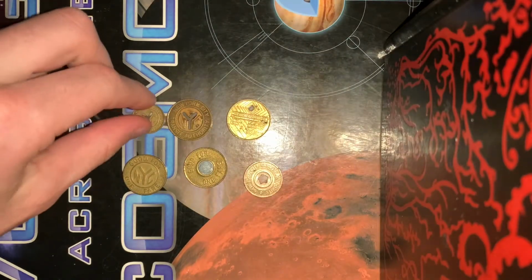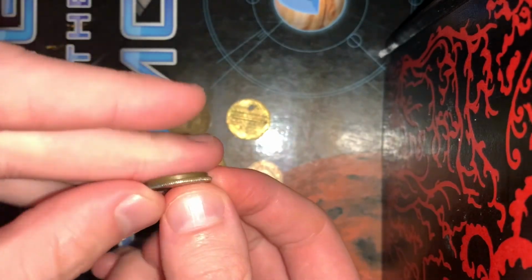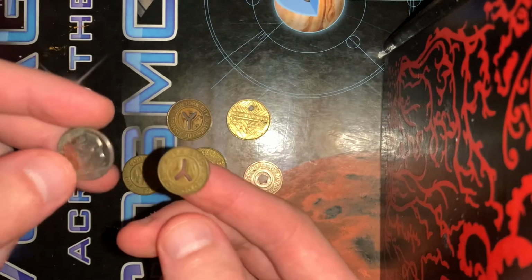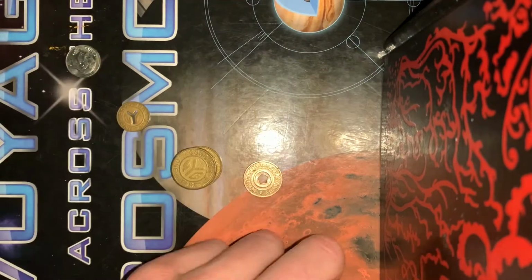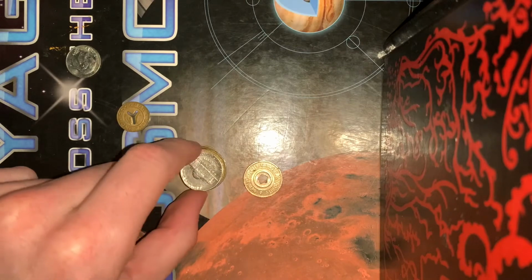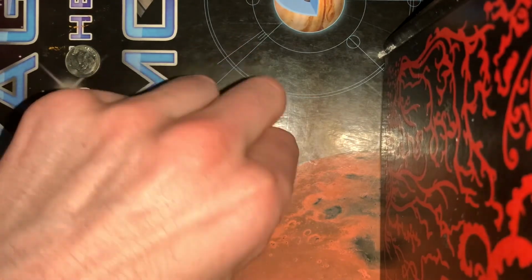Now, this token here is the smallest one in the entire token history, and it's the size of a dime. While the other tokens, besides the sixth one, are between the size of a nickel and a quarter, the last token is the size of a one cent penny.